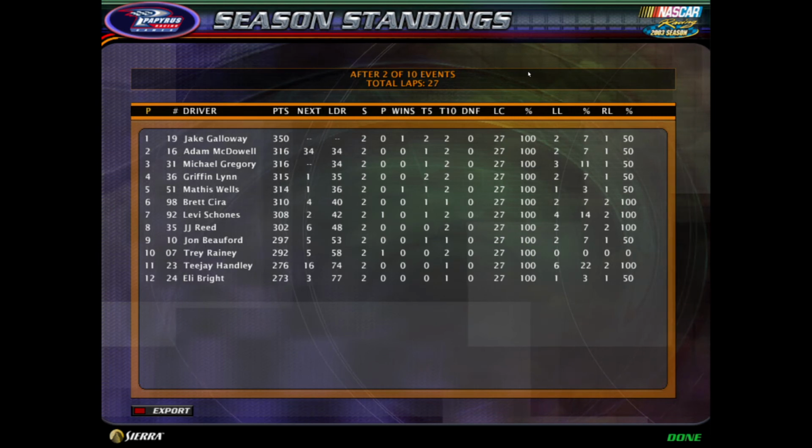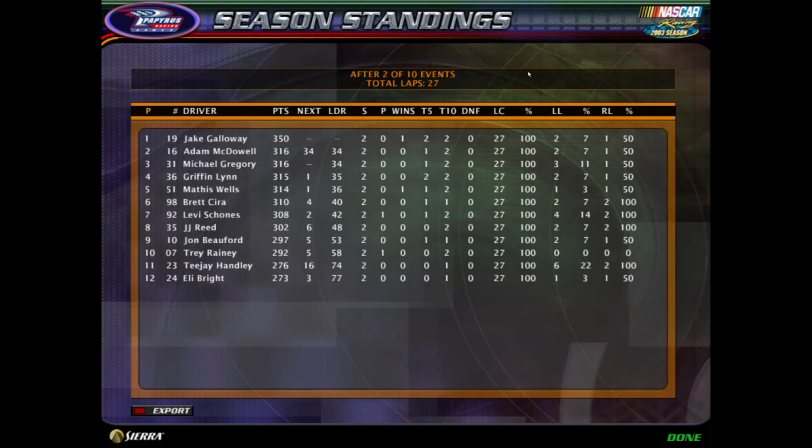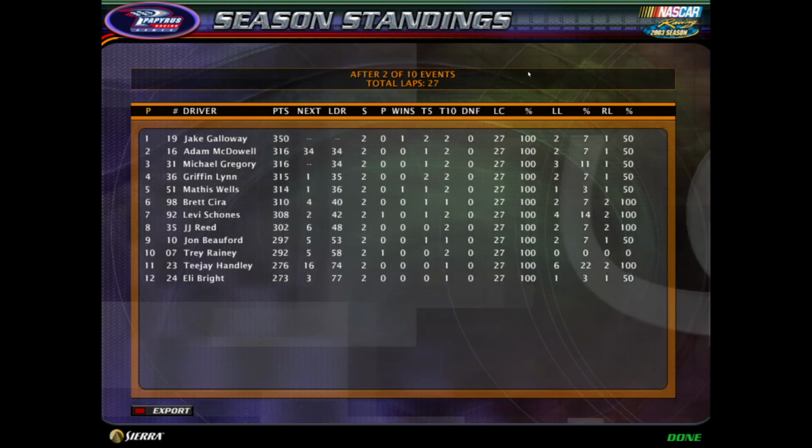2 pole sitters, Levi Schoen and Trey Rainey. Our 2 winners, Galloway 1st in points, Mathis Wells 5th in points. Top 5 separated by 36 points. From 2nd to 5th, they are separated by 2 points. Just shows that Jake Galloway has pulled a nice gap over the competition.